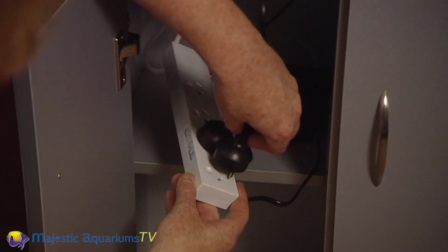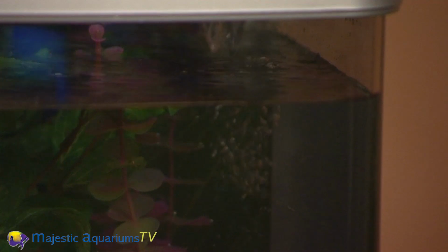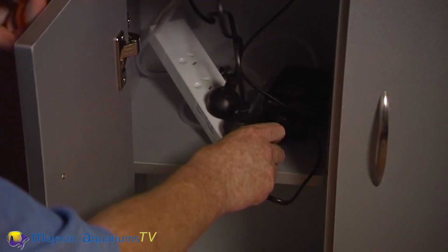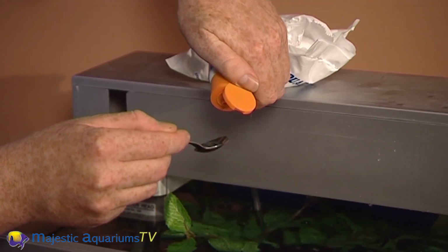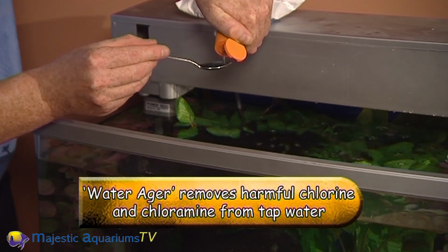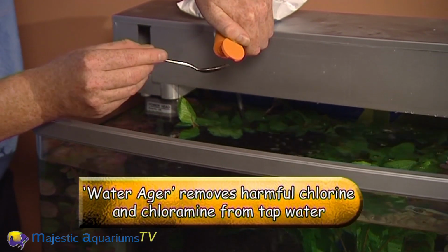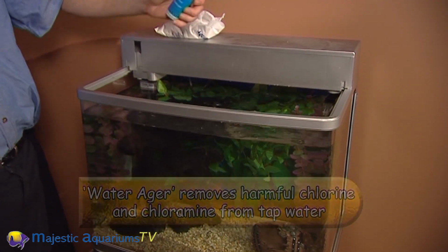Plug in the pumps and get the filters running before you're ready to add the fish, and make sure the power points are away from anywhere that you can spill water on them. It's really important you use water conditioner with any new water you add to your aquarium. Always use at least a double dose to make sure you're getting rid of the chlorine in the tap water.